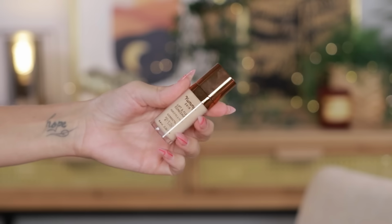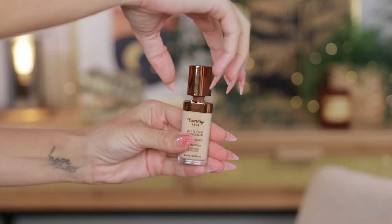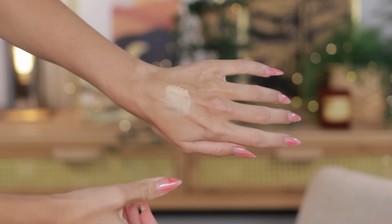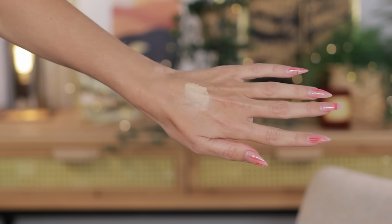It's really good. The second one I have is the Yummy Skin. This one I have in 6, but I also know I have a darker color that I used in the summer. This is a little bit more full coverage, and this is not liquidy. This is a little bit more, not creamy. It reminds me a little bit of the House Labs concealer, if you have tried that one. It's thicker but self-setting.